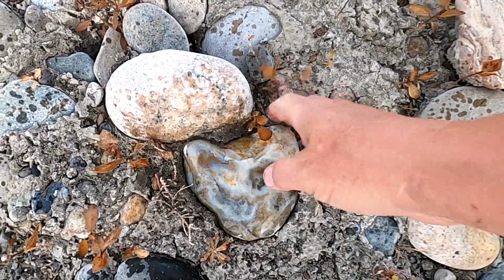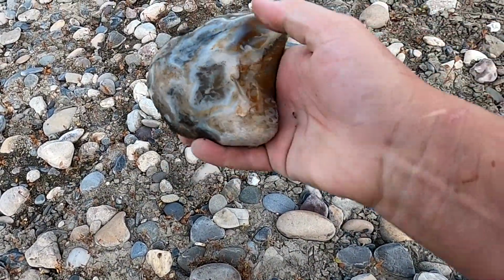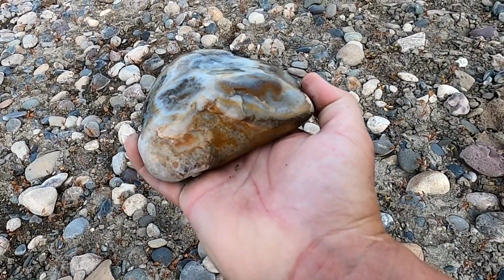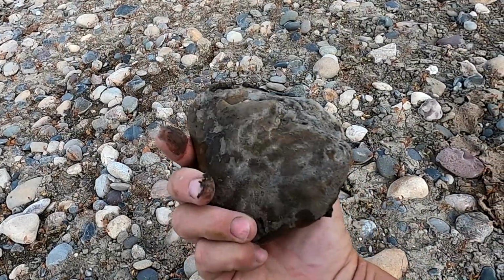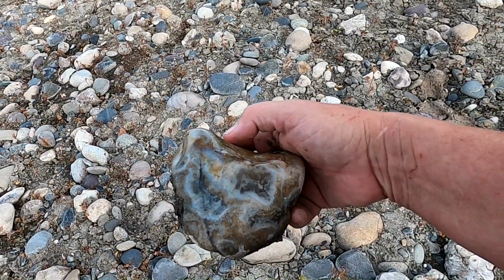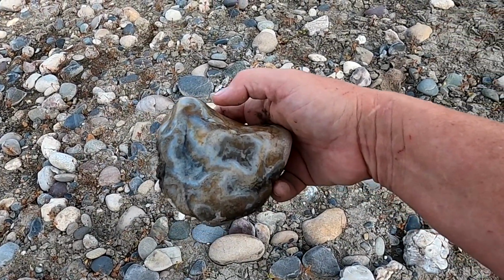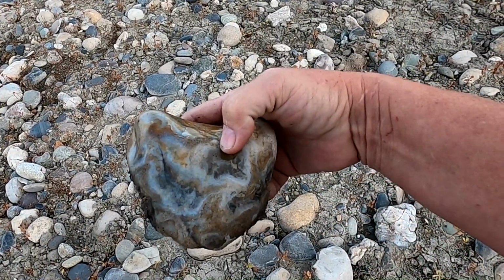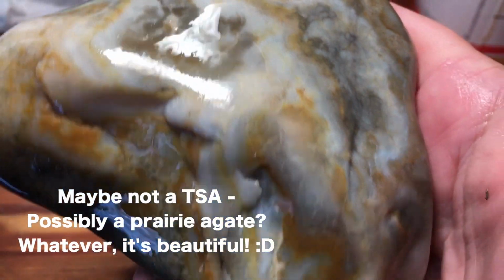I was talking earlier about treasure state agates or TSAs, and I do believe this is one of them. These are very rare around here, and you can't find them as easily as you can. Well, I mean, not that it's easy to find any agate, but the moss agates are a very similar type, and so if you know what you're looking for, it will show itself to you. This is a little bit more difficult, at least for me.